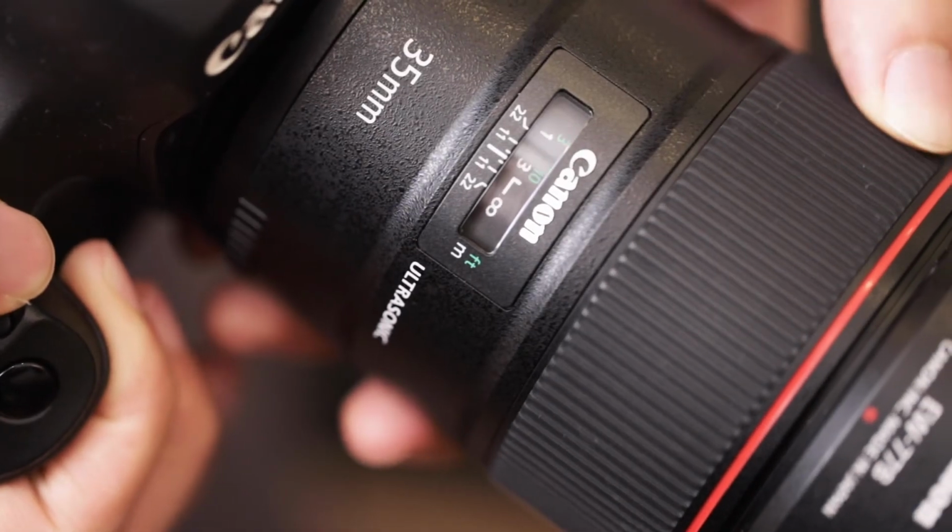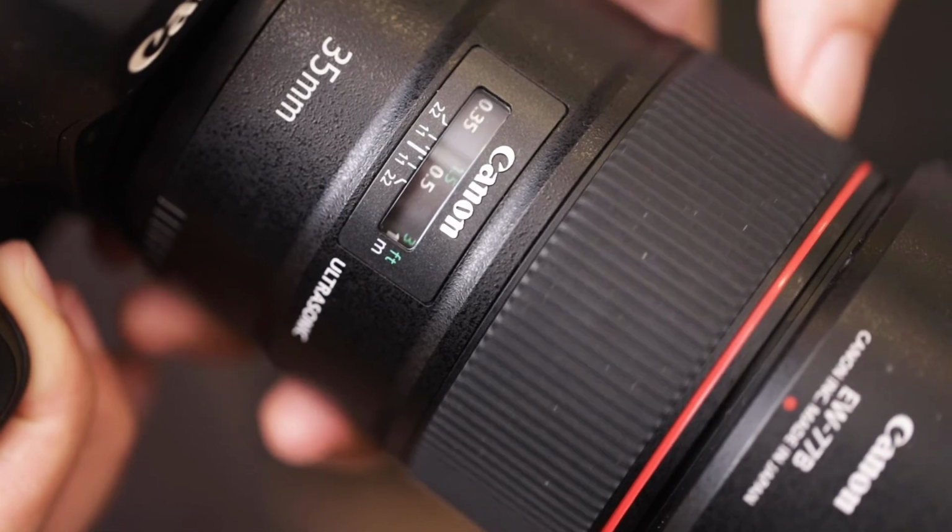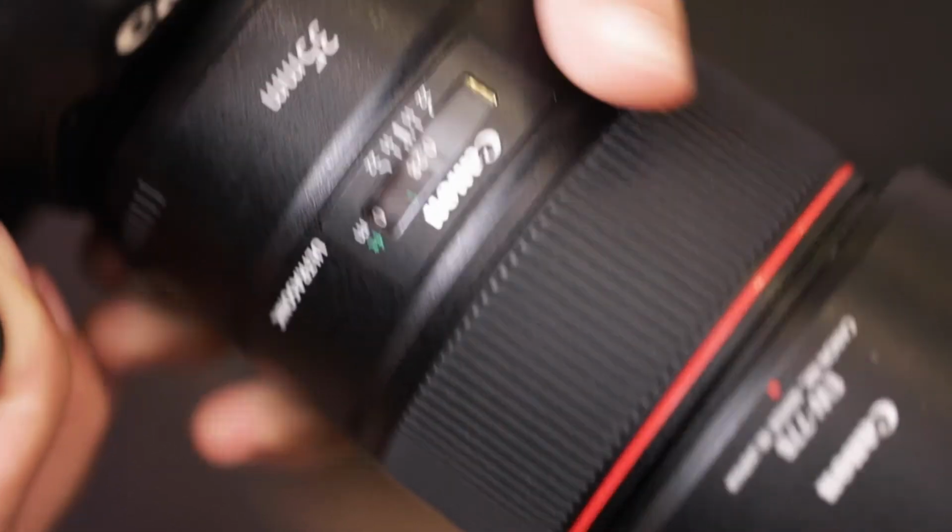For manual focusing, the focusing ring is absolutely incredible. It's so nice to use manual focus on this, and it has a very nice focus throw. And what's very nice with that is, especially for video when you're manual focusing, you can really fine tune the details a little bit instead of just a quick turn on certain lenses of this category.